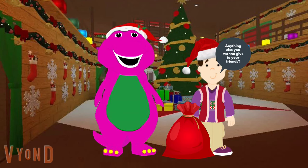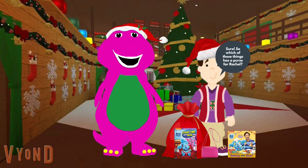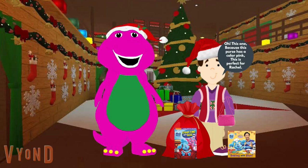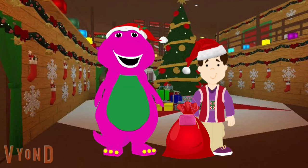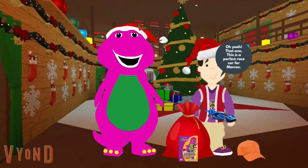Anything else you wanna give to your friends? Well, Rachel wants a purse for Christmas. Sure. So which of these things has a purse for Rachel? That one! Oh. This one. Because this purse is the color pink, this is perfect for Rachel. Okay, so the last gift is a race car for Marcos. No problem. So, which one is a race car for Marcos? That one. Oh yeah, that one. This is a perfect race car for Marcos.